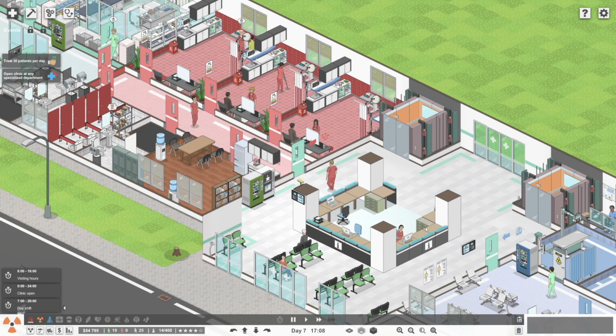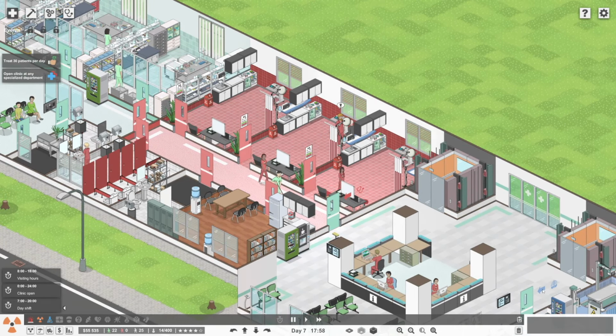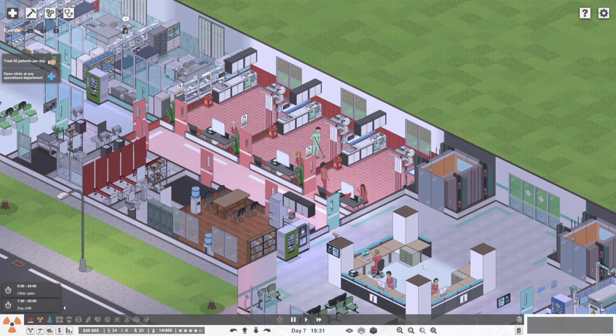We open at night now, so patients can stay overnight and come here and get more treatment. That's a good thing. We now have that ability. And good news is we don't close at 18 now. We just move to the next staff. The clinic's going to remain open. So we ended up with 24 patients treated today. We're at $55,000. That's good. I'm happy with that.